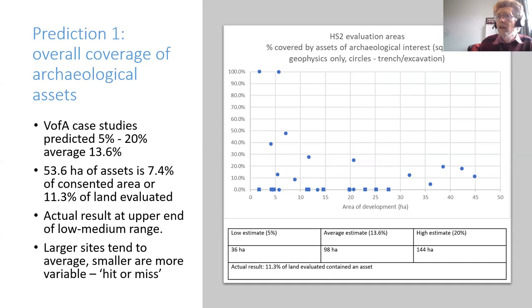Right, what's the overall coverage? Yes, so this is all the HS2 sub areas, and hopefully you can see here that overall we were predicting 13.6% of the study area would have archaeology in it. Now, because only two thirds was evaluated, if you look at the whole of the HS2 study area, the actual answer was 7.4%, but I don't think that's fair because there's a third of it which was never looked at for various reasons. So I think the more accurate assessment is to say they actually found archaeology over about 11.3%. So a little bit under the prediction, but only just. I thought that was close enough for me.